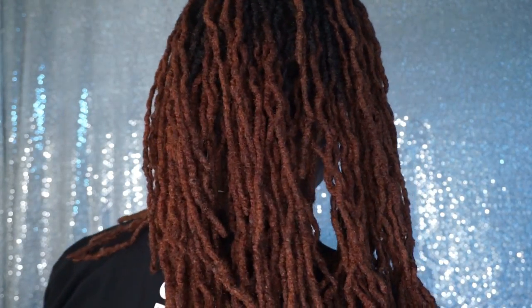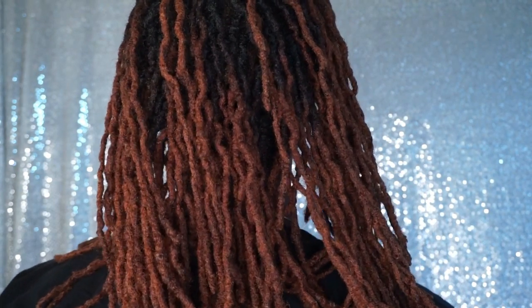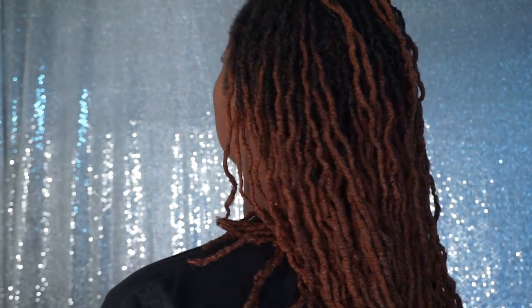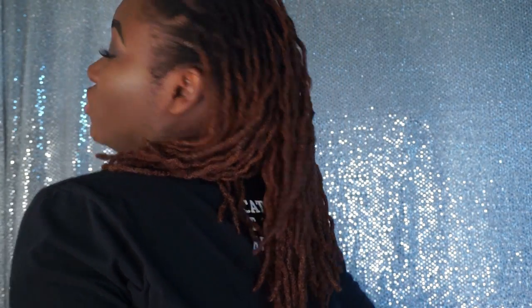Oh yeah, I'm gonna go ahead and do a turnaround spin for you guys. Hopefully I don't knock nothing down. So, yep, almost knocked that down. So yeah, my locks are looking good. I can touch them from back here. The longest one is bra strap length, and they're growing.